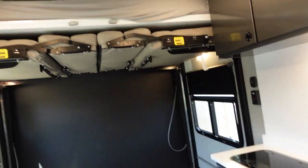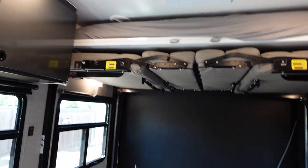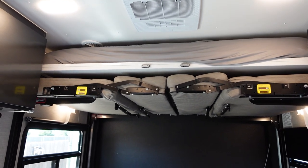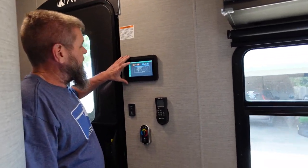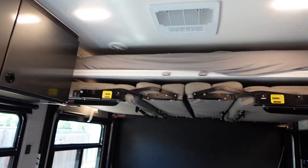I'm going to go ahead and pull the Happy Jack down, the couch anyway. Sure, we can pull them both down. The first thing we wanted to show you is the Happy Jack system. So here it is. The Happy Jack is actually the bed above the two couches that you see there at the bottom. So we can control that via this control panel over here easily. It's a push of the button deal, and it comes right down.